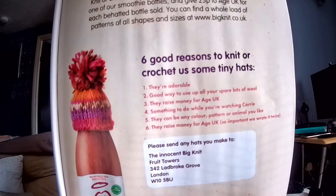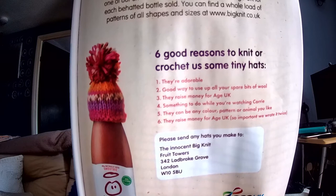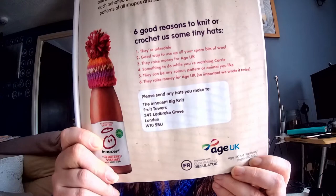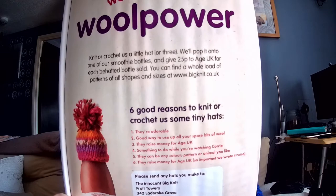Okay, so this is not an American thing. This is the UK little thing of making hats, and I will show this. Making the little hats for the smoothie bottles for charity, especially for Age UK. Quick, easy, and very cute, and great for if you've got scrap wool lying around.